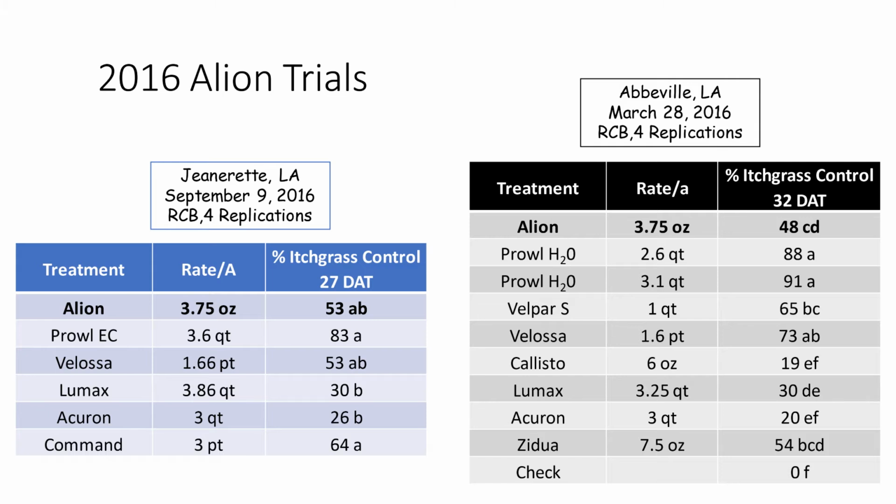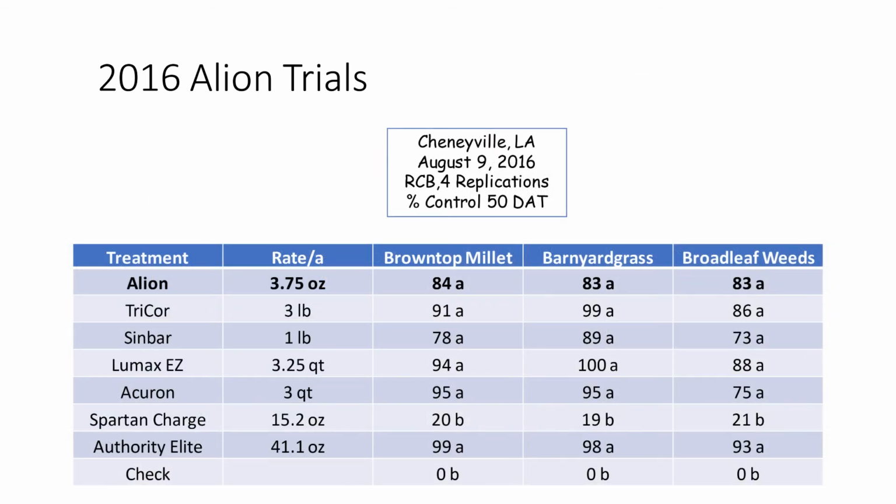In terms of other grasses, it had some control of browntop, barnyardgrass, and broadleaf. This was on Jim Harper's place, broadleaf weeds. So not perfect, but may have a fit.